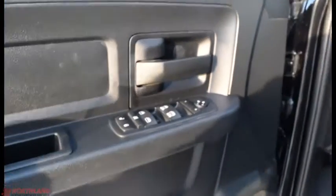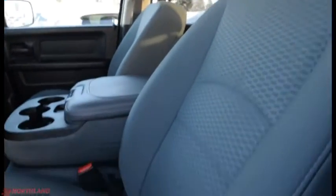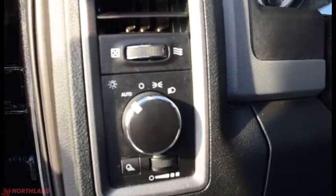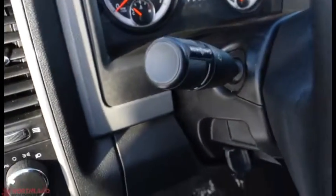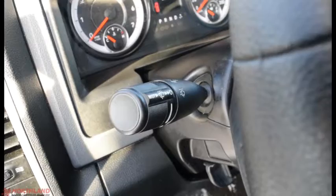So on the door here, you do have electric mirrors, windows, and locks all here. Handle here, and some storage down here. Looks fantastic in here as well. Very spacious, and the seats are very comfortable. You do have the controls over the lights here, so your auto, off, daytime running lights and low beams, as well as your in-cabin light control here. And right up here we do have the controls over our turning signals and windshield wipers, as well as our high beams. Let's start her up here, key in the ignition, and we're good to go.